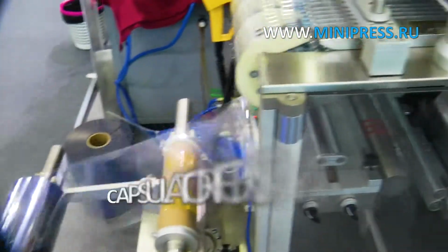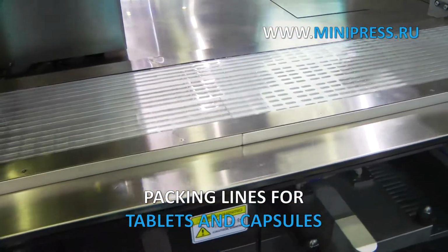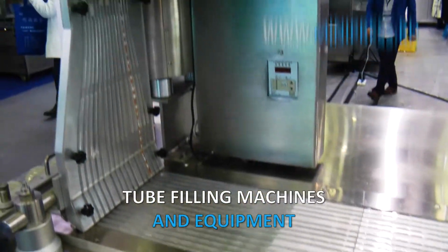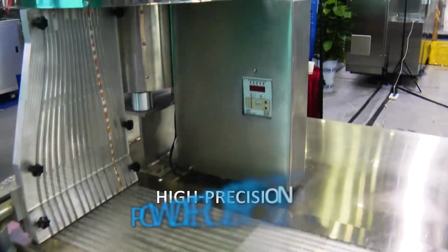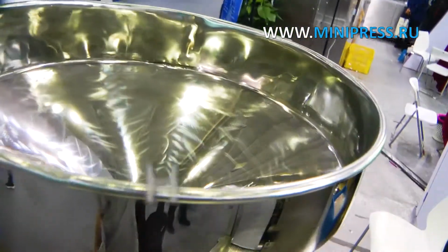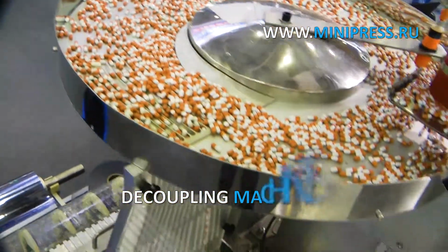We have the most authoritative catalog of various machines with descriptions in many languages. We deliver the goods from China to Russia and CIS countries by air, sea, rail and road. Our specialist provides daily consultations on pharmaceutical production technologies. We select equipment and individual machines for production according to customer samples.